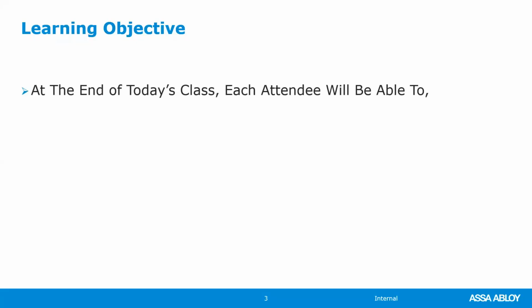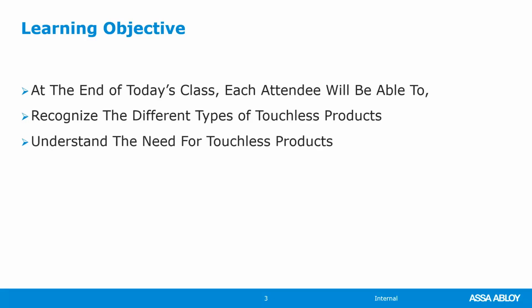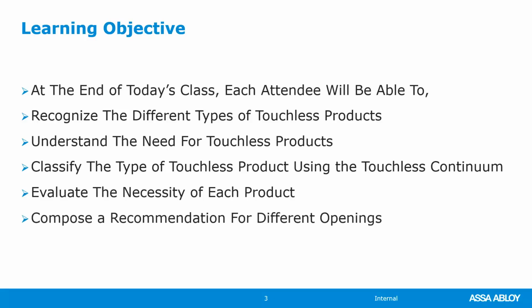So our learning objectives today are, at the end of today's class, we hope that each of you will be able to recognize the different types of touchless products, understand the need for touchless products, classify the type of touchless product by using the Touchless Continuum. I'm going to explain that in just a couple of slides. Evaluate the necessity of each product and compose a recommendation for the different types of openings.